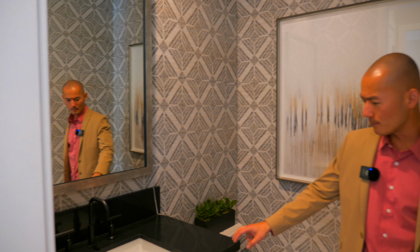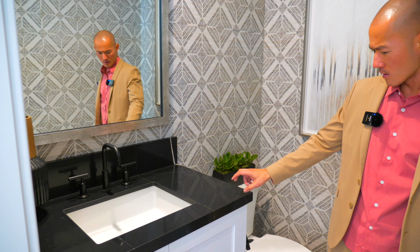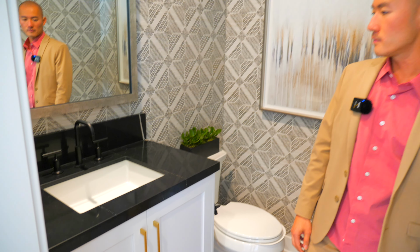So we got a black, I believe we got a quartz countertop here that looks like marble, right? All right, very nice. Some white cabinets with the golden handles here. Very nice, very nice. All right, let's move on to the guest suite.